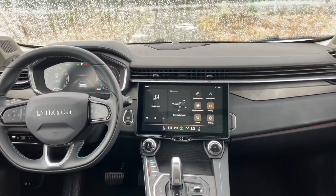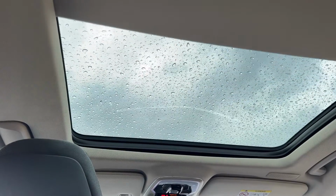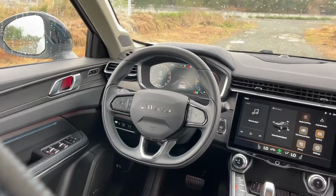Now, as for this interior, Peter Horbury is said to have had a hand in the design, so he worked for Volvo for many years, so you can really see the European influence.